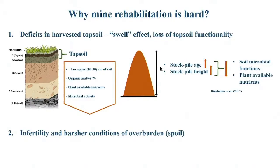And the second reason is the loss of topsoil functionality during long-term storage. With stockpile age and stockpile height, it reduces the microbial functions related to nutrient cycling, and so it reduces the plant available nutrients. Under such topsoil deficit conditions, the next available option is to use the mine overburden.